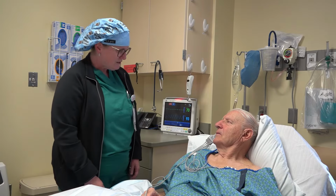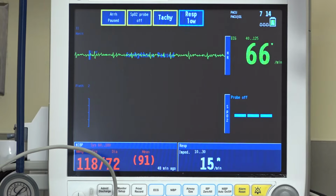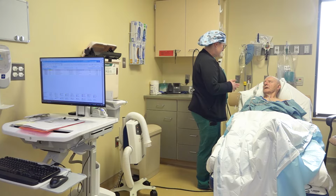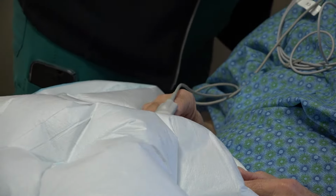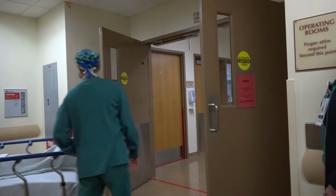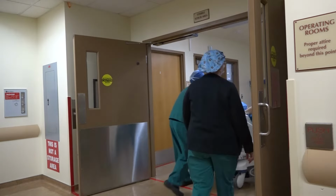I'm from anesthesia. I'll be taking care of you today. A CRNA's job starts before any procedure, as the nurse anesthetist reviews the patient's chart and explains how the anesthesia will work. Sharon Amaya explains that part of her task is to ease the patient's anxiety. In a short amount of time that you spend with them, trying to ease them, in their mind and their physical being for what they're kind of a stressful situation that they're about to endure, and make it a pleasant experience instead of a negative experience.